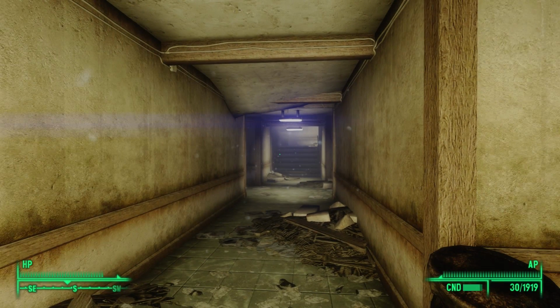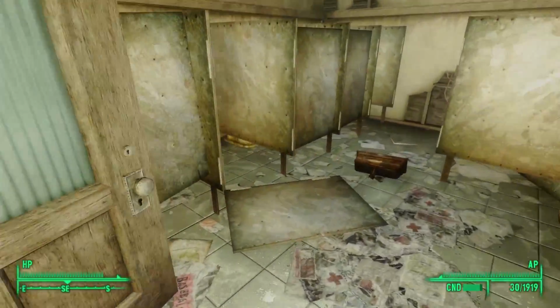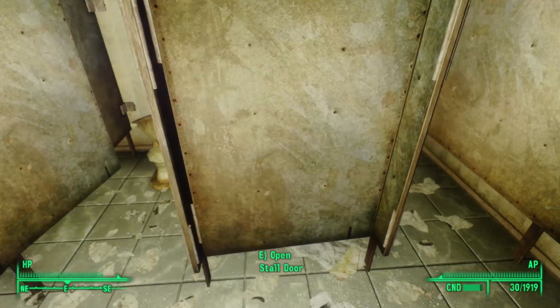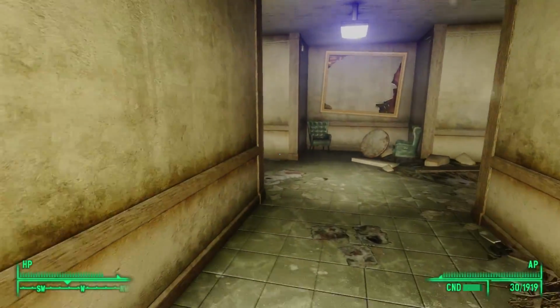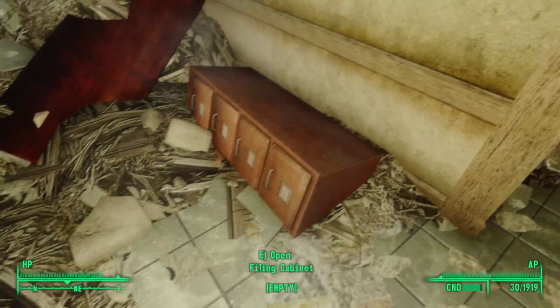This must be the way we need to go, but before we go that way, we can turn west down another hallway. This leads to a door to yet another bathroom, but there's nothing in this bathroom. We find a Nuka-Cola machine with some Nuka-Cola Quantum inside, and then this hallway leads to a dead end, completely blocked up with rubble and ruined furniture.